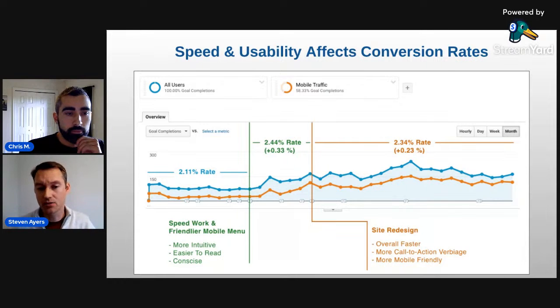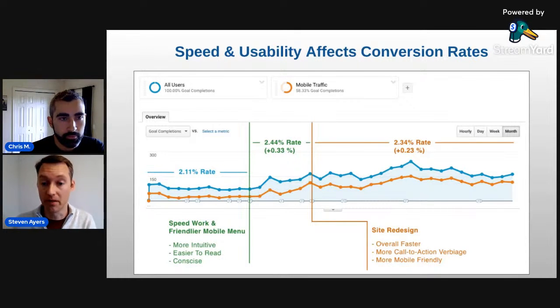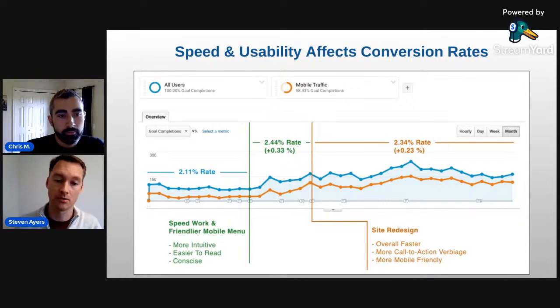So this is taking it from just the concept of, we should make our website faster because it's better, to actually, we did it and here's what happened. And now they continue to make more money and benefit from that long term.